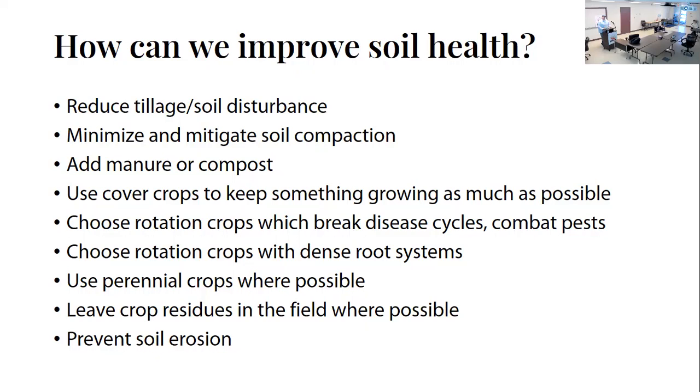We can improve soil health through using soil amendments like manure or compost. We're learning a lot more about how using cover crops to keep something actively growing as much as possible is associated with improvements in soil health. Choosing rotation crops which break disease cycles and combat pests. We're seeing a lot more of that in the last few years, particularly in PEI, as we look at things like battling wireworm or early dying through rotation. Choosing rotation crops with dense root systems that help to improve soil structure and help to build organic matter, and that's where perennial crops come into play a lot. Leaving crop residues in the field where possible.